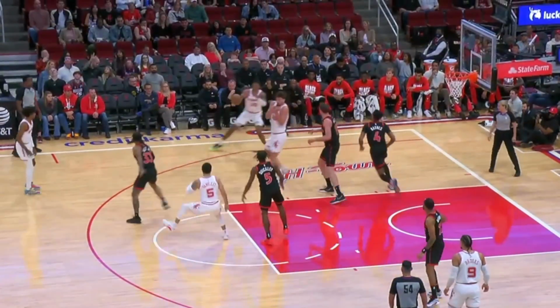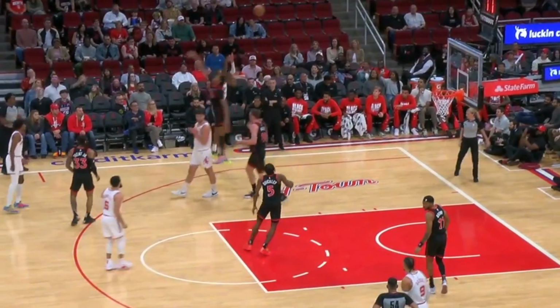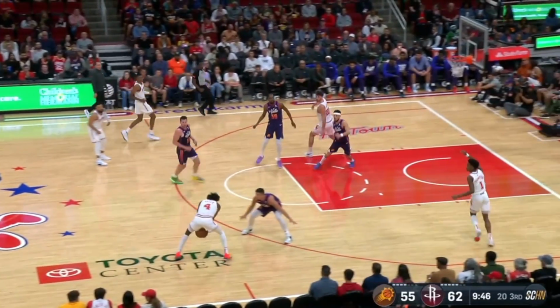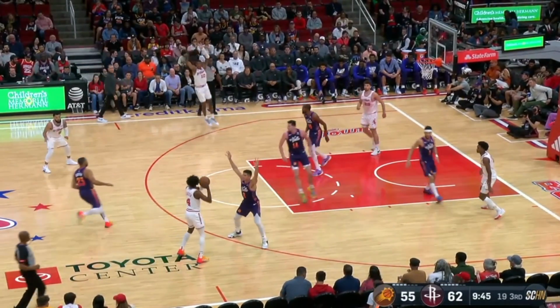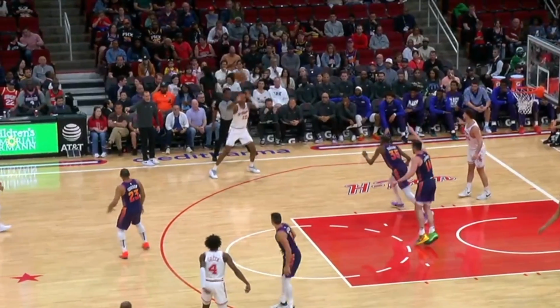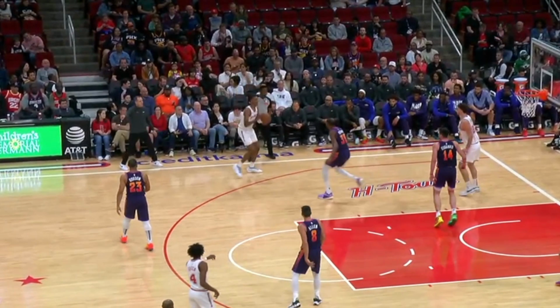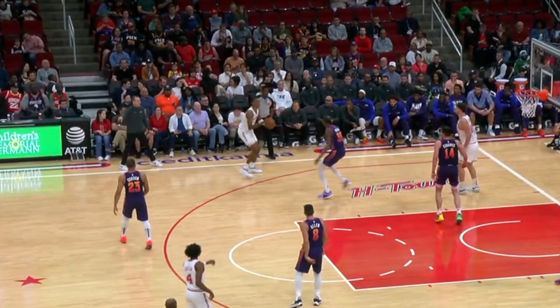The ball always flows from his pocket to set point in one smooth motion. And those swift mechanics allow Jabari to capitalize on small shooting windows. You'll see him here catch the skip pass above his head, but as he lands, notice how quickly Smith finds his shooting base to then get this shot off before the defense can meet him.